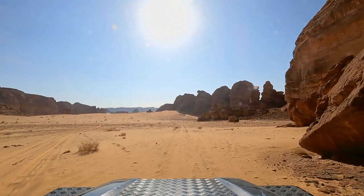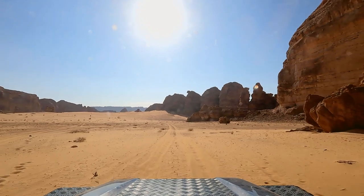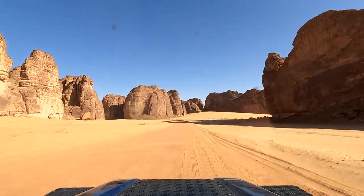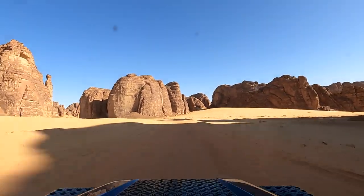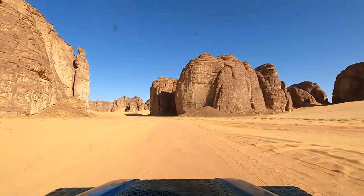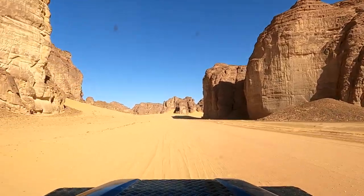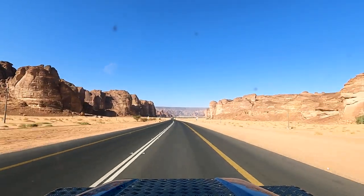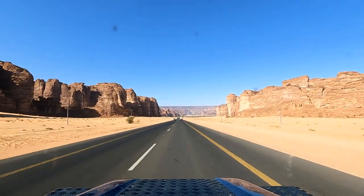AlUla is gifted with lush oases, and for centuries this area attracted people who came to rest here during their caravan travels towards Egypt. It's also the place where the Nabateans built Hegra, their second city after Petra, thinking this might be a safer place in case of an attack. This is where we're going next.